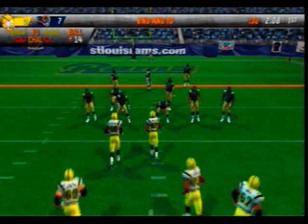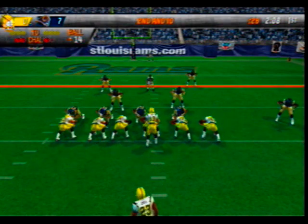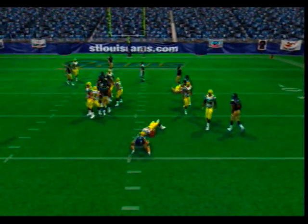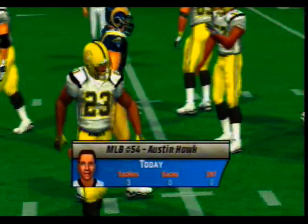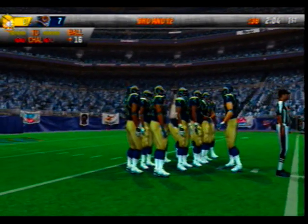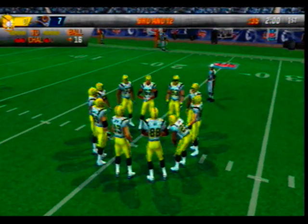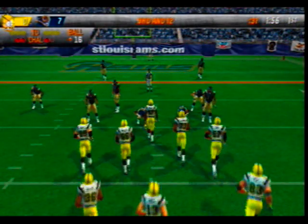And this is the ninth play of this drive. The Rams with a four-man front. In the misdirection. Number 54 is there for the tackle at the 16-yard line. The interior lineman, John, got off the ball very well on that play. Yeah, and the key to stopping that kind of run is exactly that. Whoever fires off the line faster and gets better leverage is going to win those battles at the line.